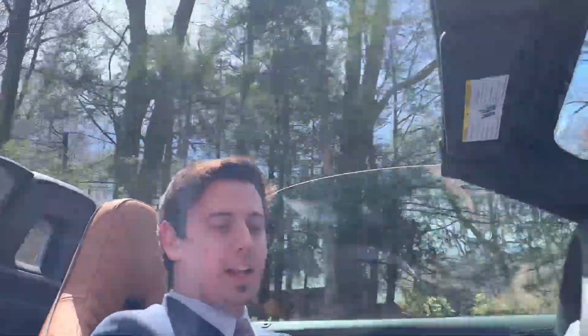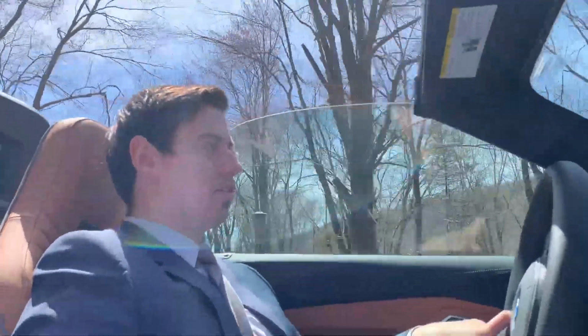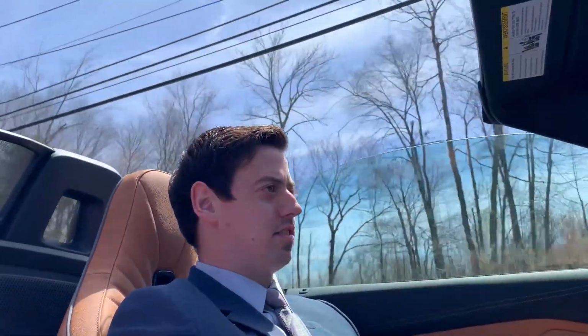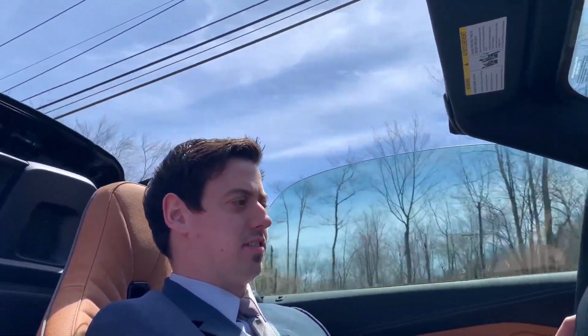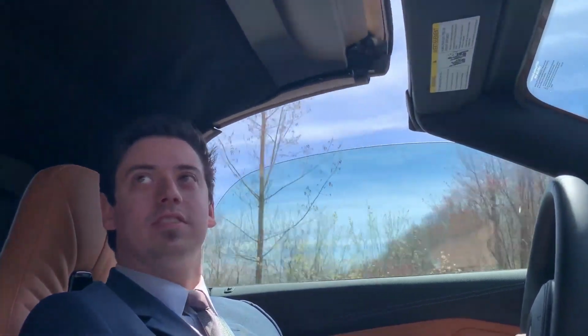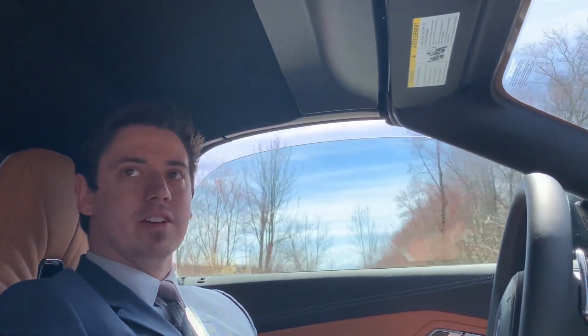So BMW tells me that I can put the top up at speeds of 31 miles an hour maximum. I'm going to go 29. 30 miles an hour. BMW first.